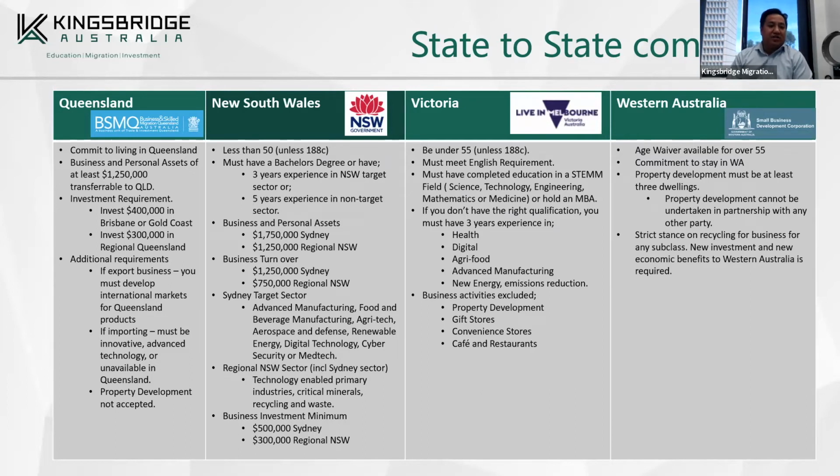So what are the New South Wales target sectors? This is advanced manufacturing, food and beverage manufacturing, agri-tech, aerospace and defense, renewable energy, digital technology, cybersecurity, or mid-tech. Again, this is quite difficult for some people. If they don't have a qualification, you need to have experience in these sectors. So if you're a developer, for instance, in Asia, this is going to be very difficult. I would actually have to ensure that you have a bachelor's degree, which meets the Australian standard.